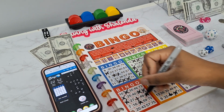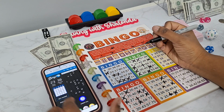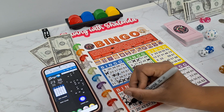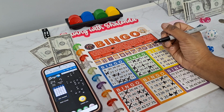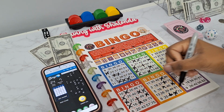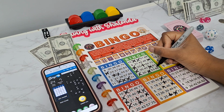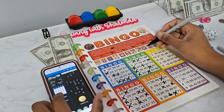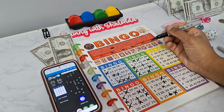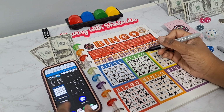G-52, N-38, B-7, okay, the O-66, we need this one, no, we don't need that one, that's the corner, okay, double check, nope, B-14, okay.